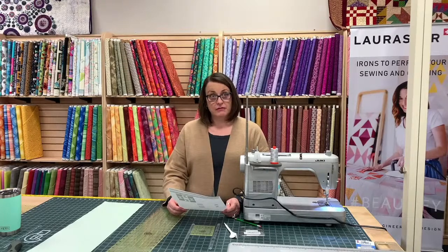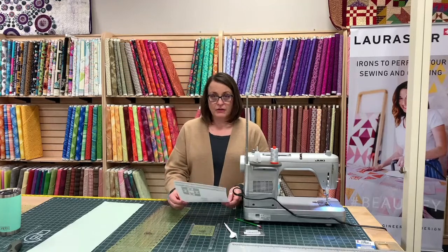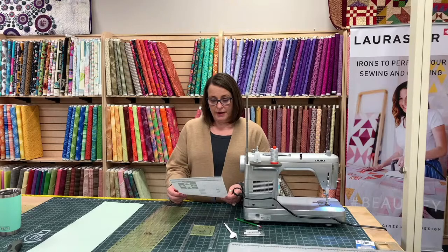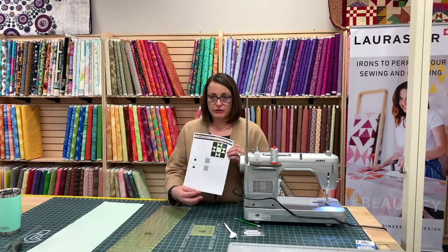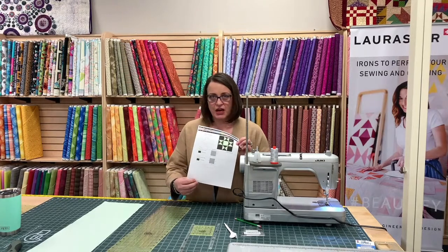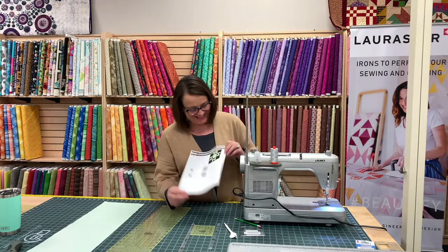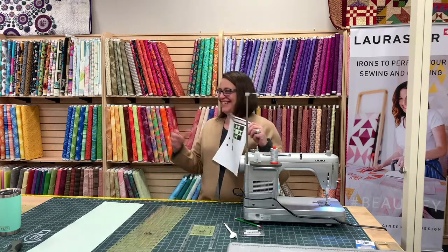Shall we get started? I think so. Is everybody ready for some sewing? No AccuQuilt cutting with this one tonight. Well, I suppose you could. So the pattern is out there. We're sewing block 2D. Today we're sewing 2D. Ta-da!